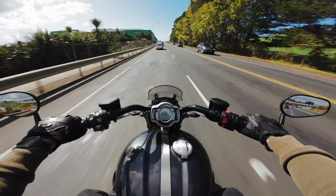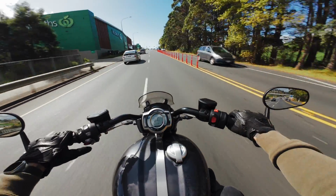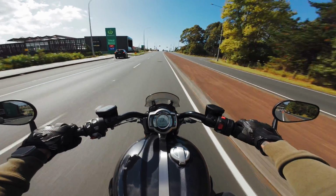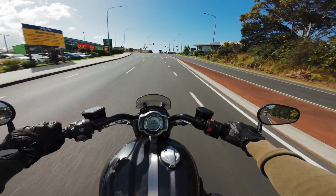Jeez, I've definitely never ridden a cruiser or anything like this. My Harley is nearly 2 litres, and it doesn't feel anywhere near as quick as this, or torquey. I feel like that's probably obvious information right there.